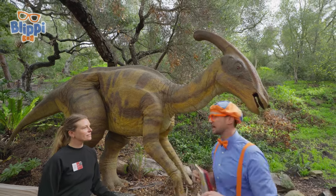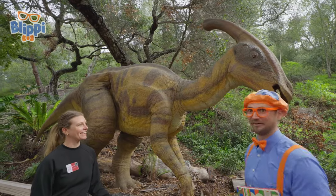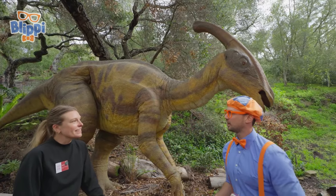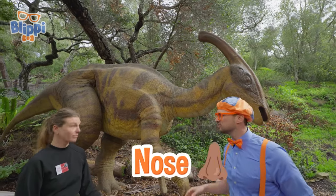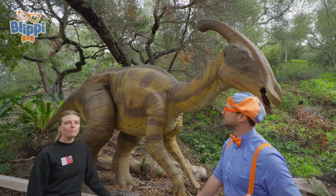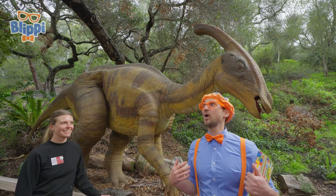Well, what kind of dinosaur is this? This is a Parasaurolophus. Parasaurolophus. Wow, that's a hard name to say. And what's that thing on its head? Is that a horn? It's actually not a horn. Oh. It's actually a sinus. A sinus? Like it connects to the nose? It connects to its nose. Wow, why do they have that? Well, they use it almost like a trombone. They suck in air and then they blow it out as a really loud, deep sound. Oh, I know what a trombone is.